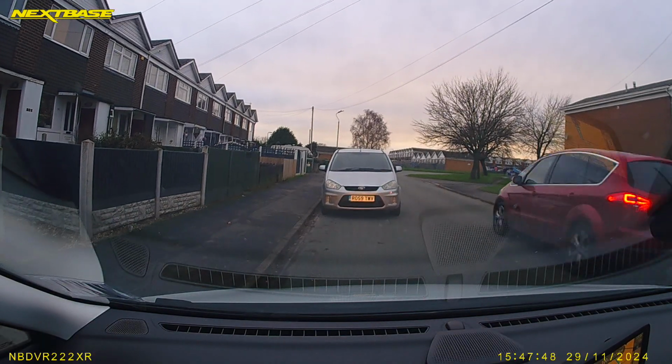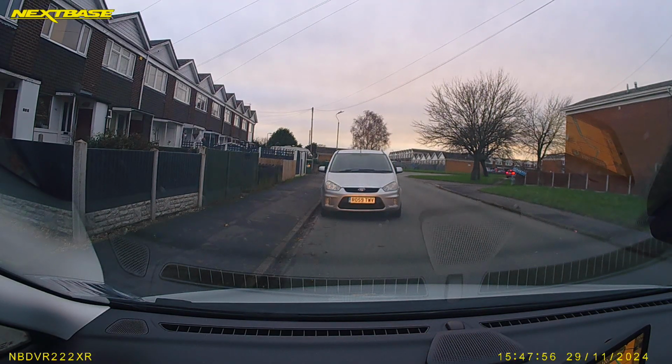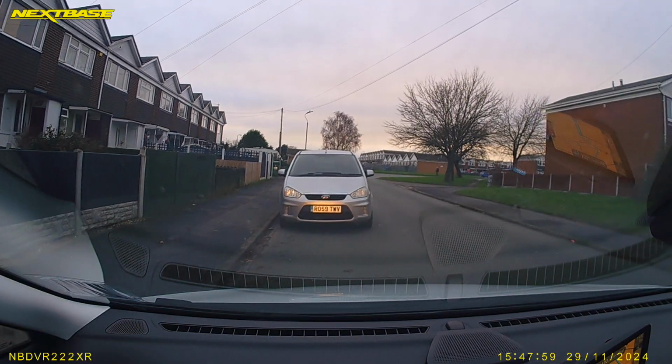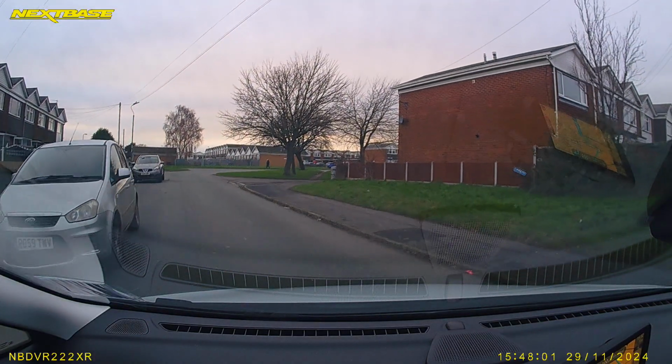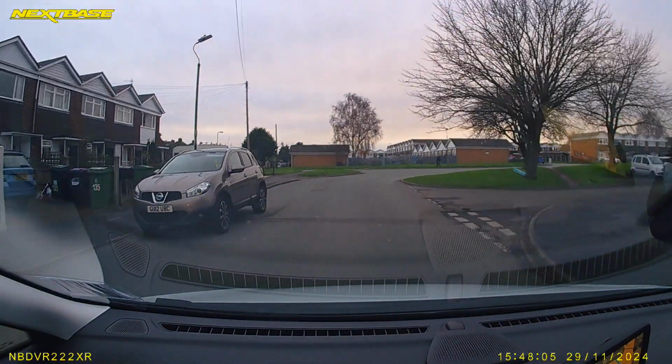So stopping again. This is where they'll ask you to pull up and stop on the left hand side, keeping about a car's length away from the car in front, and then move away whenever you can. That's what they call move away safely at an angle, and that's that one.